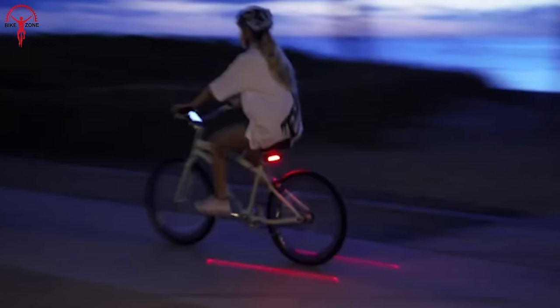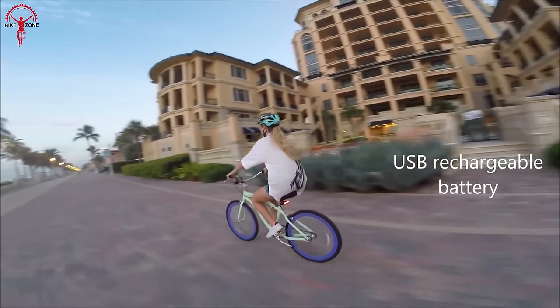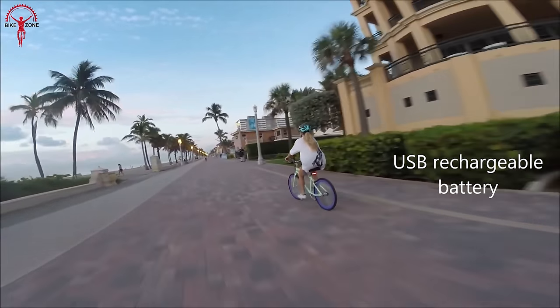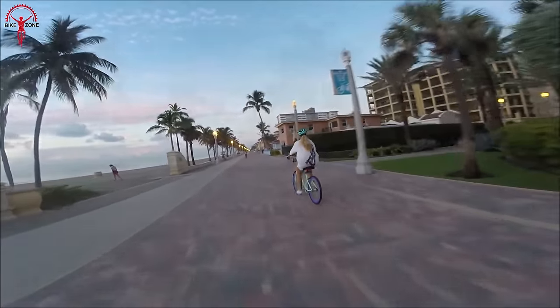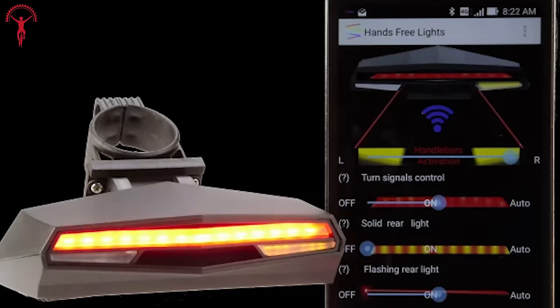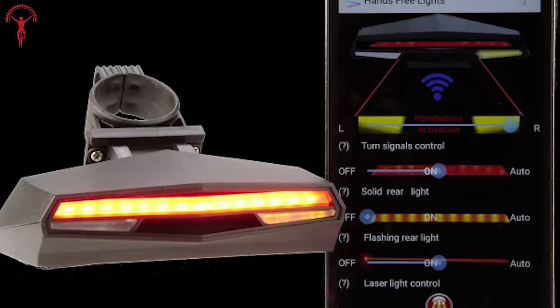With a large 2200 milliampere hour rechargeable battery and an intuitive on-off button, it's both practical and user-friendly. No need for pairing, the app automatically recognizes your hands-free light, utilizing built-in smartphone sensors to send commands via Bluetooth. Stay safe, visible, and hands-free with this innovative rear light.